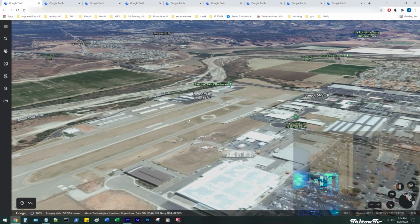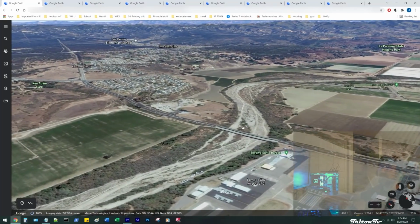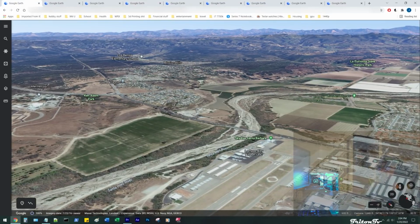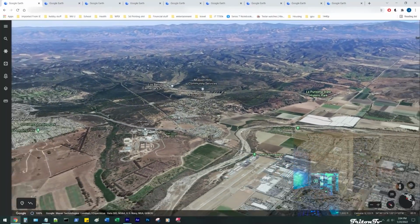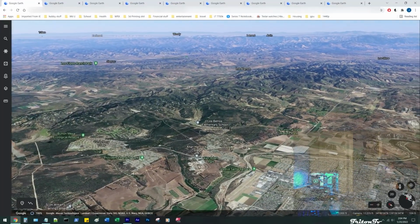Look at this. I'm gonna zoom out here. We're gonna scoot right where the plane is. Look at that. What do we see in the distance? Let's scoot up a bit. It's been a while since I've looked at this. Let's come up a little. What do you see off in the distance?